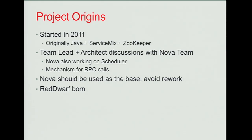All right, so back in 2011, Rackspace was starting on cloud database as a service. The idea at the time was that we were going to be using OpenVZ and creating MySQL applications inside OpenVZ containers. When we started it, we thought this is different from cloud servers. We're not just going to put a database on it. This is something fundamentally different. And we started building an application in Java that used frameworks like ServiceMix and ZooKeeper.